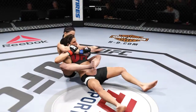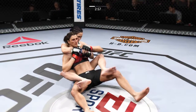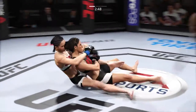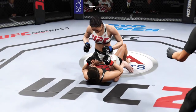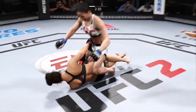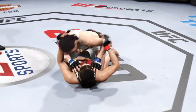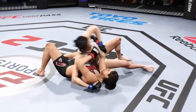That's an outstanding transition. And the mount. Full mount. Not good. Posture's up. You're in half guard. You're all good there. She moves to full guard. We are back in the half guard again. Wow, very nice pass. That's it, through the legs.